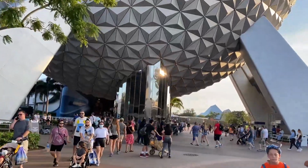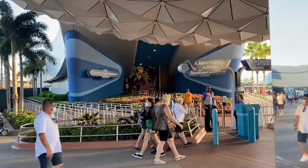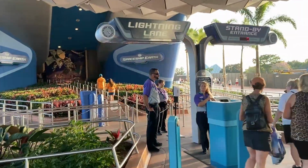1982. A lot of people refer to it as the giant golf ball because it looks like a gigantic golf ball. I still kind of refer to it as that. My kids refer to it as that giant golf ball, but it's Spaceship Earth. There's actually a ride inside that giant geodesic sphere.